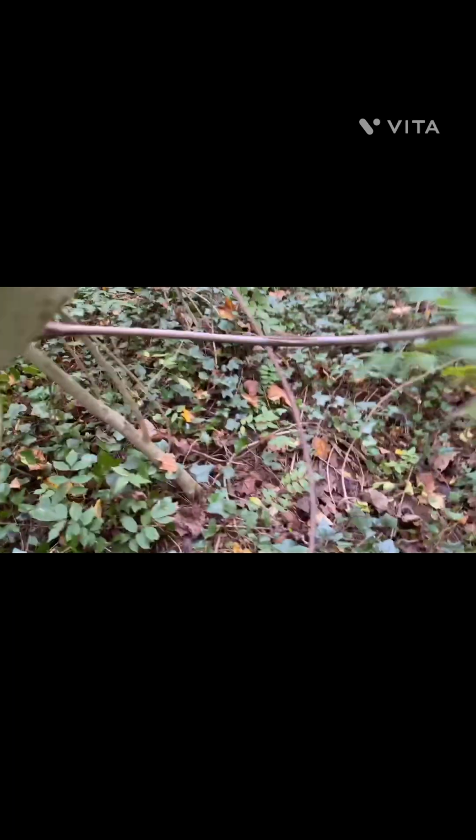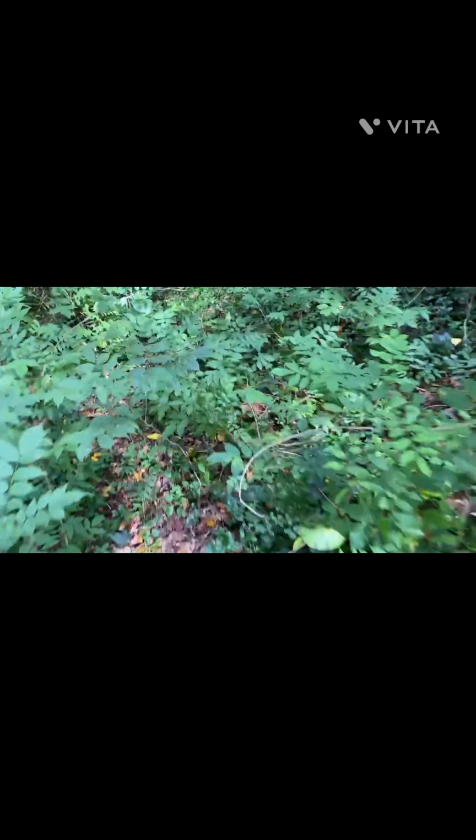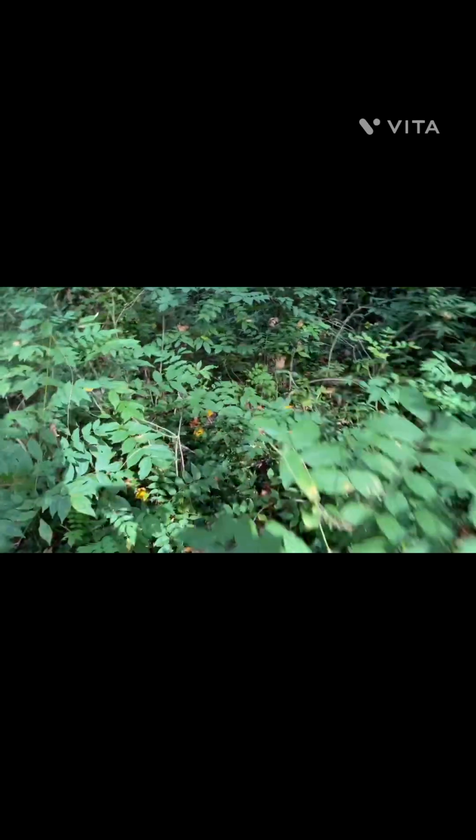So yes, guys, as I show you, man, I hope you guys could help me identify these herbs that I show you. This is another tree here breaking down. Oh, man. Yeah. I can't go no further today, guys. I'm not prepared for this trip.